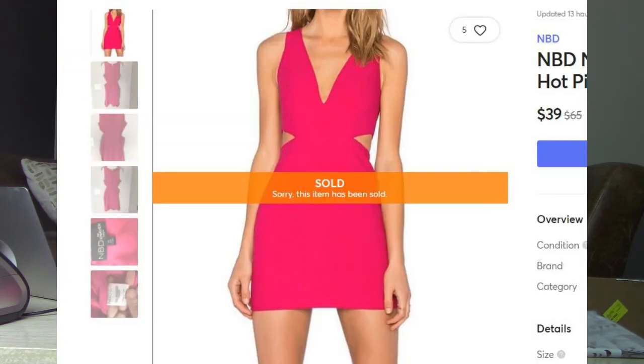Alright, next we have a Revolve brand. This is NBD, which stands for No Big Deal. It's a collaboration with the Naven twins. It is a hot pink cutout dress. It's very cute. This brand doesn't sell for a lot of money. This was a cuter style. I have 2 other dresses from this brand as well in this collaboration, and they haven't really gotten any attention, but since this one was hot pink and just really cute, it did sell for $39 relatively quickly, and that made my earnings $33.67.